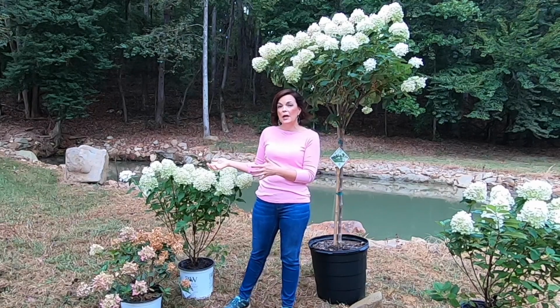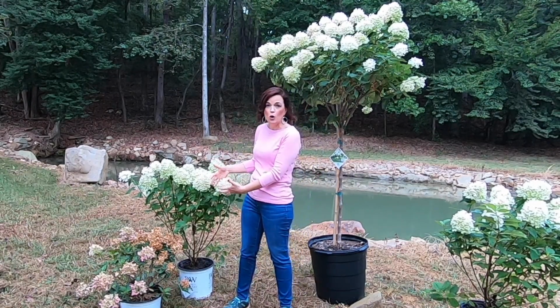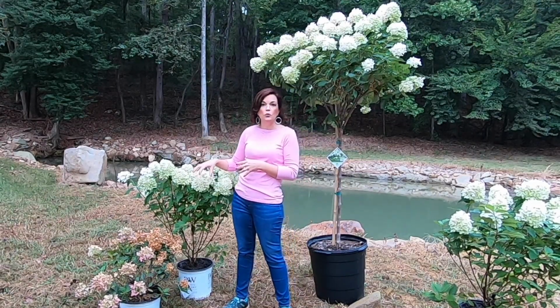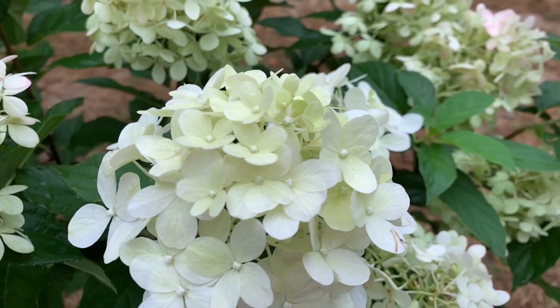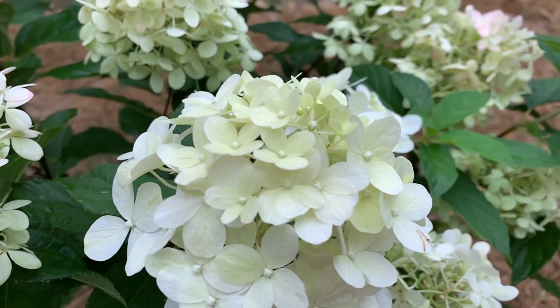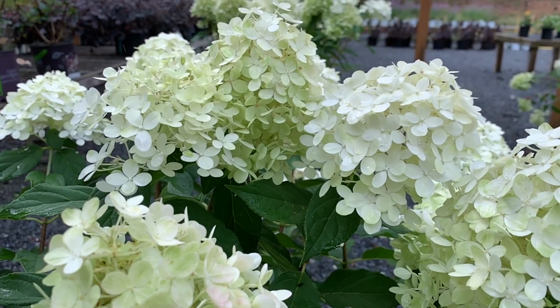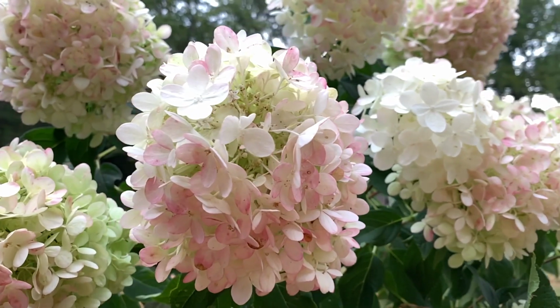Limelights are a panicle hydrangea, which just simply means the shape of the bloom on it, and that it blooms on new growth. So they start out this beautiful creamy white. They're huge, they make great cut flowers, and they have a really sweet little fragrance to them. As the season progresses, they will turn like a limey green color, and then here in the fall, they'll start to bring some pink hues to them.